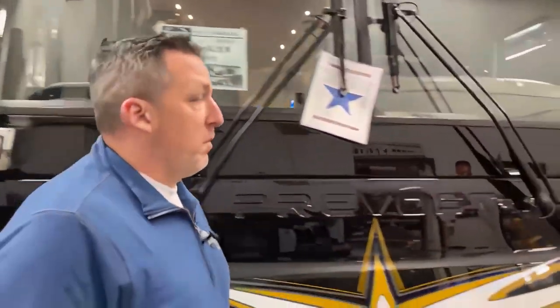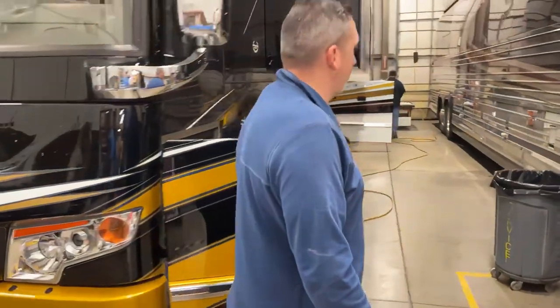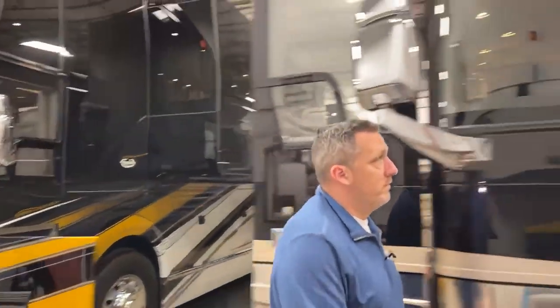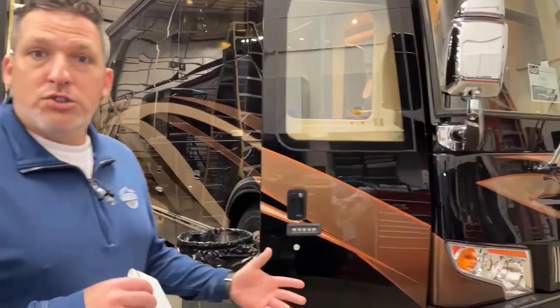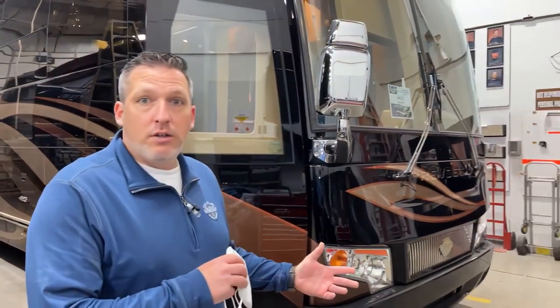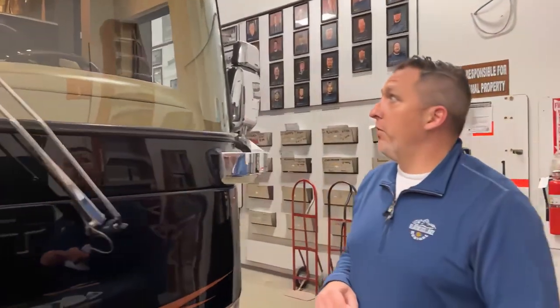Episode 258. You guys remember that coach from the show? One of my favorite paint jobs of all time. It's Coach 1254. This is a coach that came back to us on trade-in and is under deposit. Congratulations to the owners of the new coach. But 1254 will be headed off to the new owners here within the next 2 to 3 weeks, as we're waiting to do a few more things on that coach. Other than that, everybody, that is it.